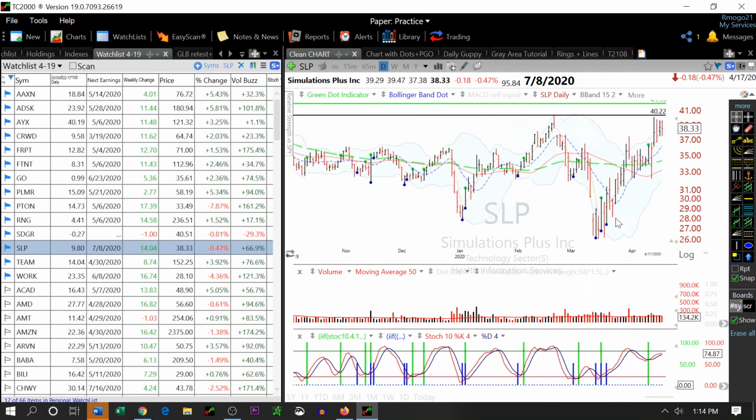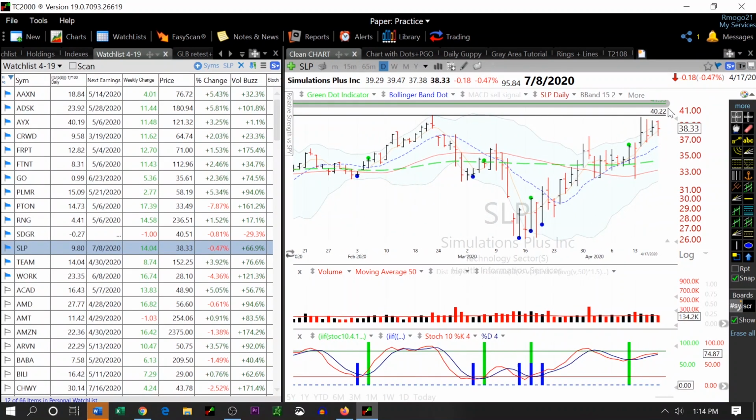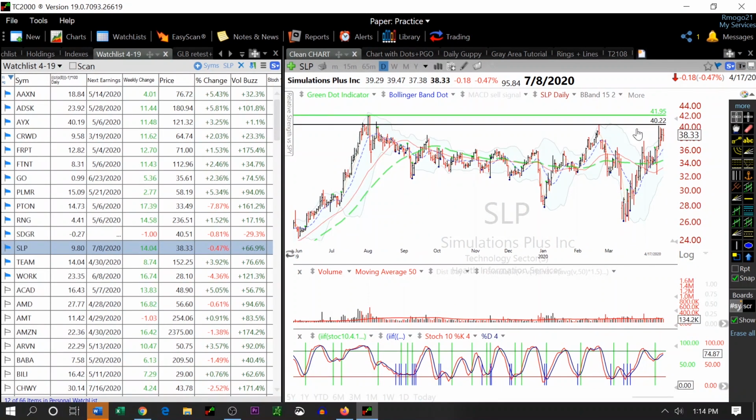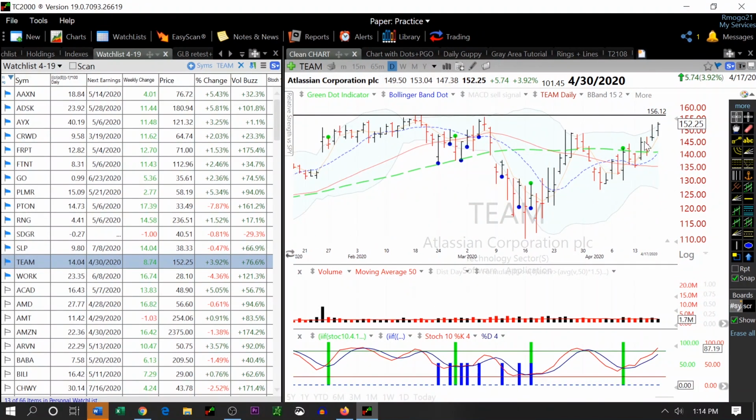With SLP, you can see we talked about the short-term resistance right here at 40.22. And if it breaks through that on above average volume, I want to see it break through that 41.95 level. For TEAM, you can see it's moving up the right-hand side after forming a higher low, and I want to see it break through this 156.12 level on above average volume.